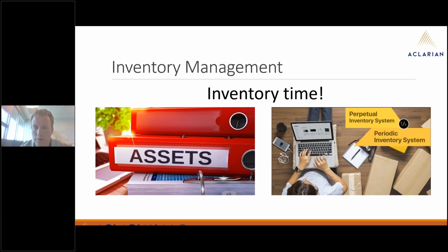Well, when it's time to do inventory, what does that look like? Are we having to physically count things? That's essentially the distinction between the perpetual and periodic inventory system. If you don't have much and it's not a big deal, no sense in acquiring more expensive software to be able to do it perpetually. But if you do, it could definitely be worth the investment.